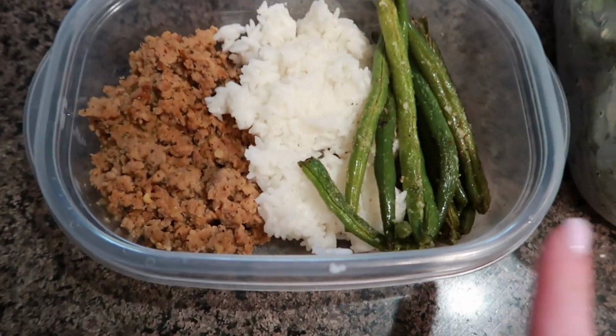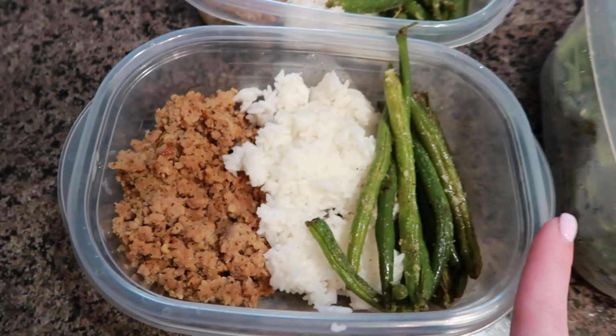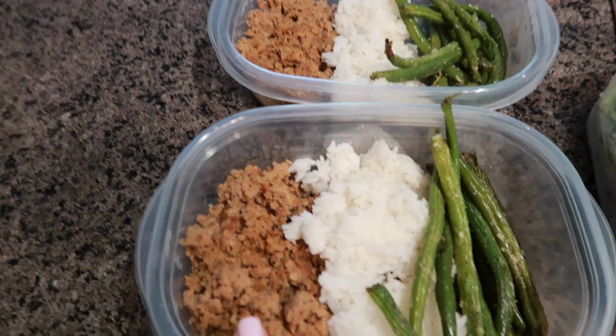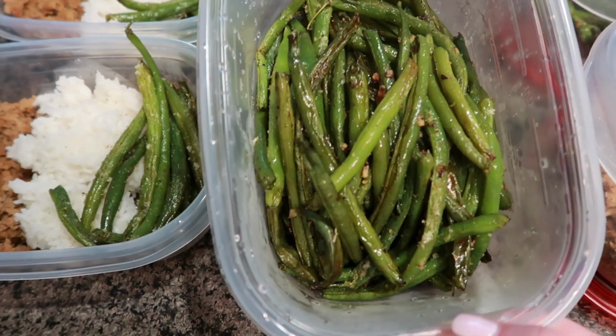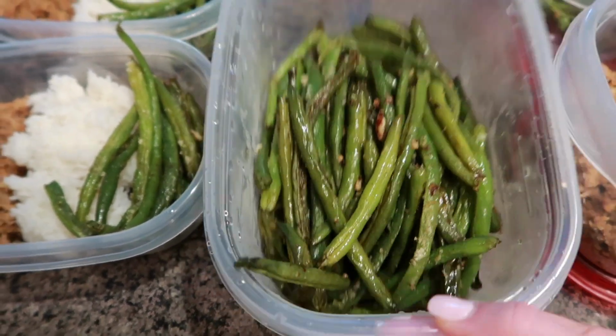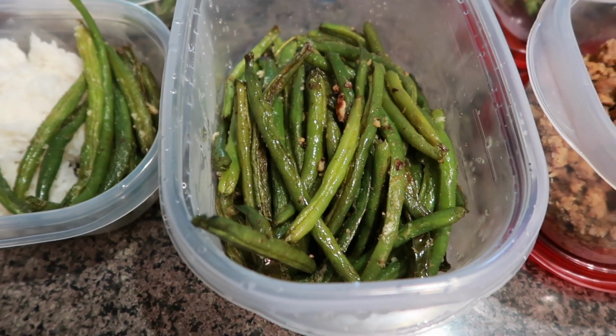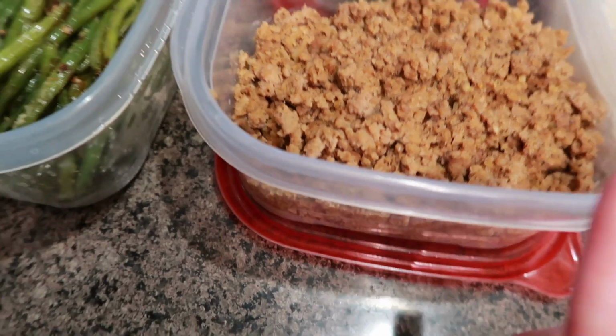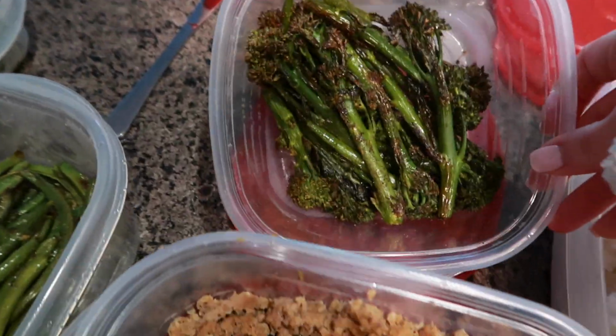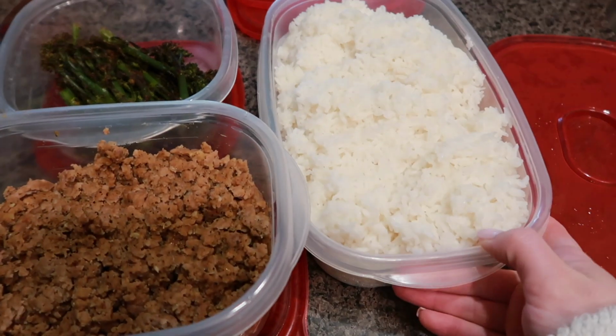All done meal prepping. So I have 2 meals prepped right here for when I go into the office. So I just have the ground turkey, rice, and green beans. I have the green beans in here. When they were all cooked, I just put some Parmesan cheese on top and then stuck them back in the oven for a couple minutes for that to melt. And then we have the ground turkey, we have the broccolini, and then the rest of the rice.